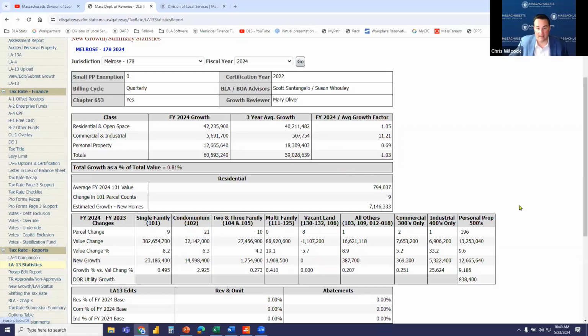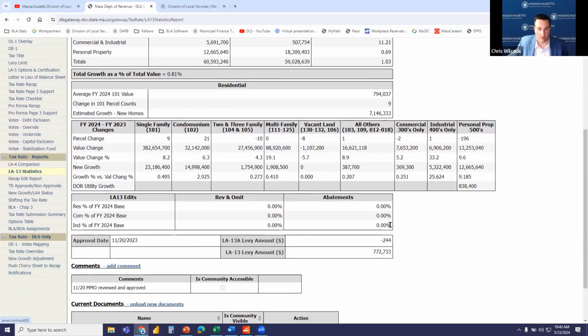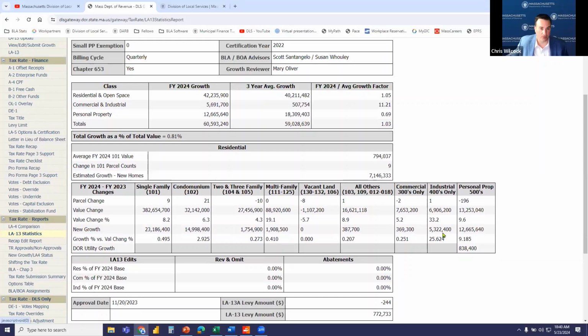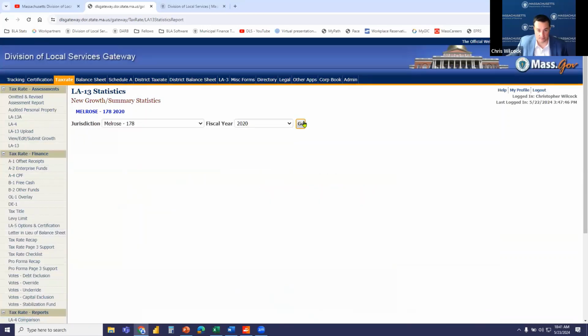This form right here will actually go over 3-year averages. It will go over different growth numbers that happen. So you can see your 3-year averages on growth. Maybe you're looking to compare this year to say, wow, this seems like a big year for growth. Is this typical in this community, or does this happen from year to year? You can start looking at this, and again, you can start going backwards too.